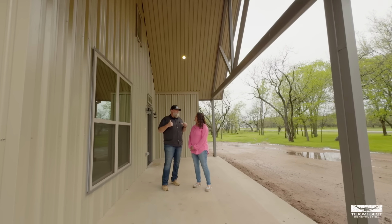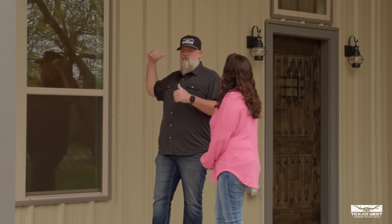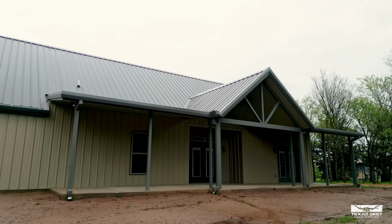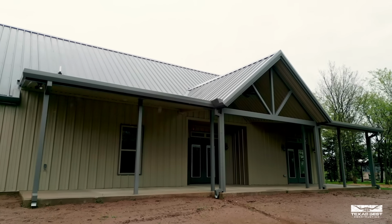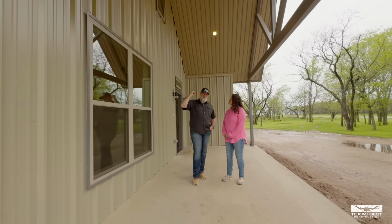Now, this actual structure has two different sides that could really be the front. You could use the private porch side, or you could use this area here, which is more the accessibility area. This one leads right into our living area. So we're gonna go inside. Let's go check that out.